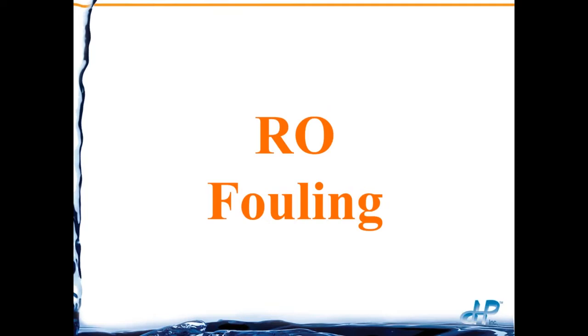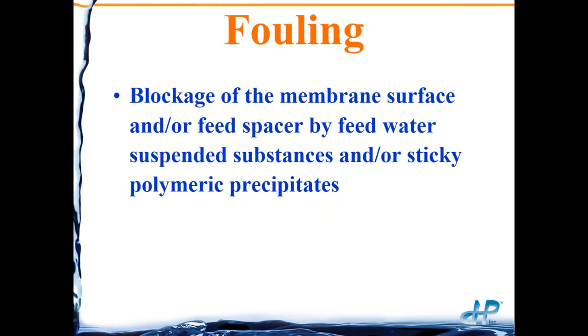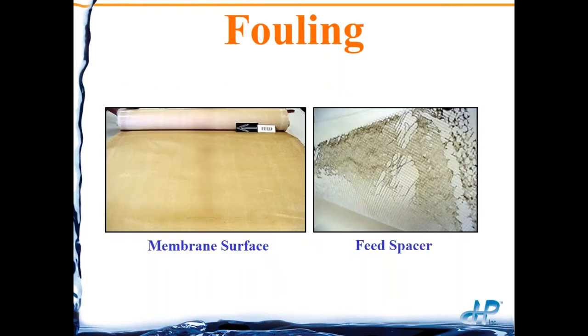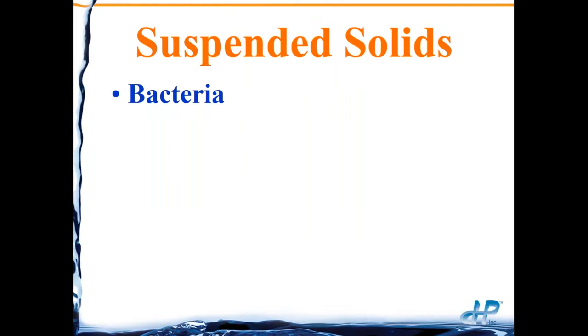So the reason that I'm interested personally, the reason that we started talking with Judd and Scott, was that RO fouling is a big problem with reverse osmosis units. And we define fouling as you read here. That is basically due to suspended particles or sticky, oily things that can stick to the membrane and or the feed water spacer. It can be a very large problem. We see here on the left fouling on the surface of the membrane, on the right fouling of the feed spacer, and sometimes it's in both places.